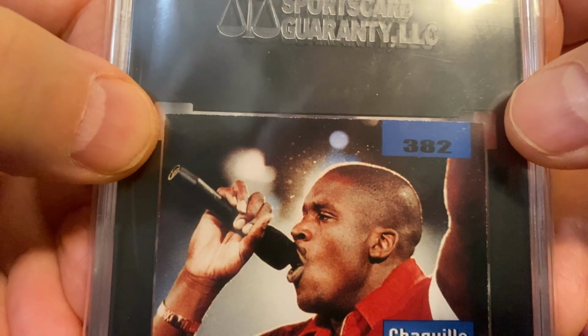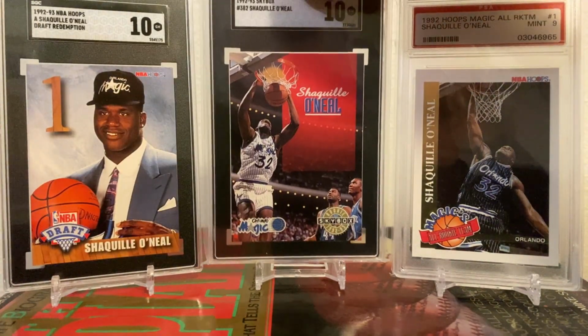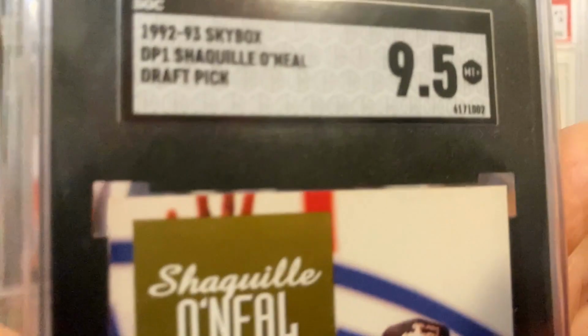These were notorious for chipping. So I think SGC looked at this one and said, yeah, it's got a teeny bit of chipping, but that's a lot less chipping than what you usually get right out of the pack. So I think they said, yep, that one is really, really nice. Sticking with Skybox, this is one of my favorite cards ever, the Skybox draft pick.